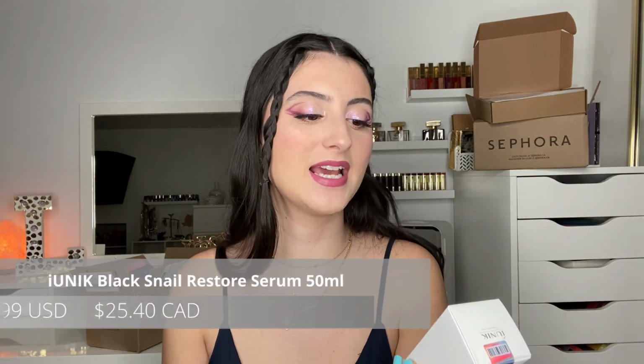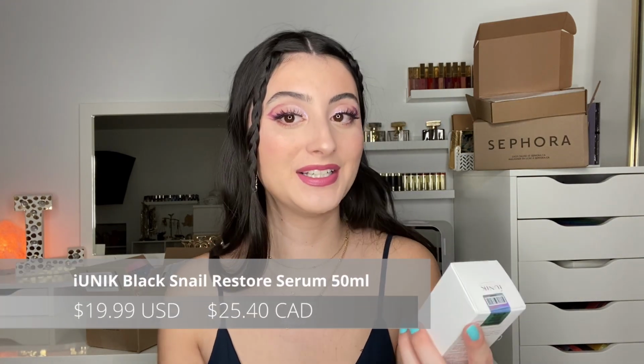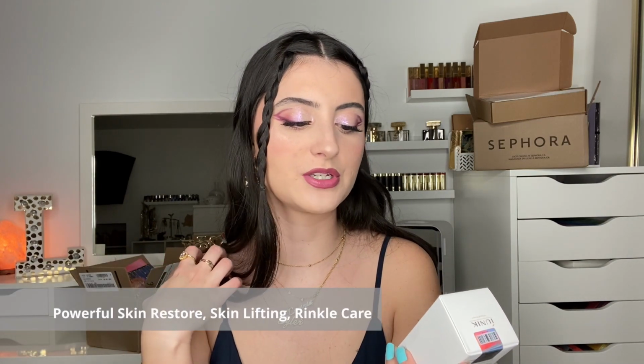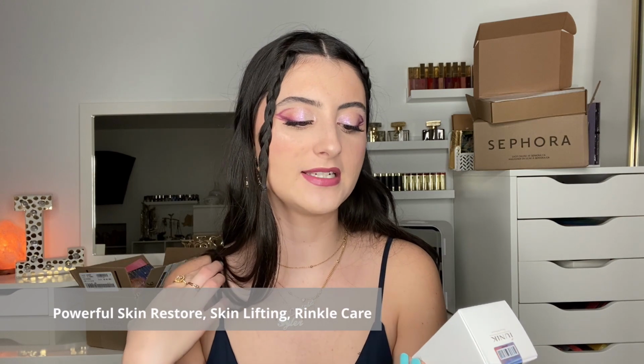Now this next product is probably the one I'm most excited for. This is the Eyeshadow Black Snail Restore Serum, and this is a powerful skin restore. It's supposed to nourish and lift and brighten and take care of wrinkles too, so sounds awesome. I've heard so many people rave about snail products, especially in skincare and stuff, so I am really intrigued by this and can't wait to actually try it out. It's something so different than any other skincare that I've tried in the past.